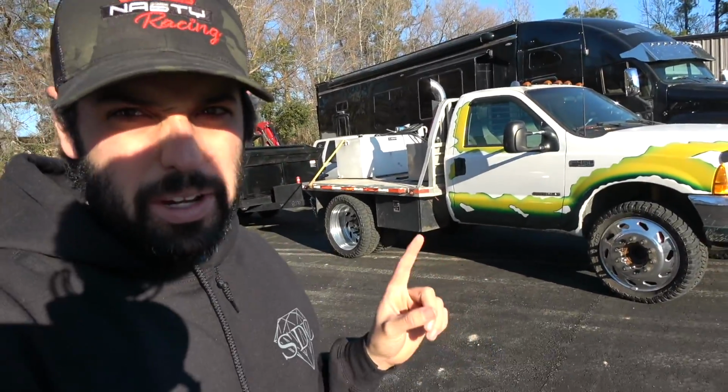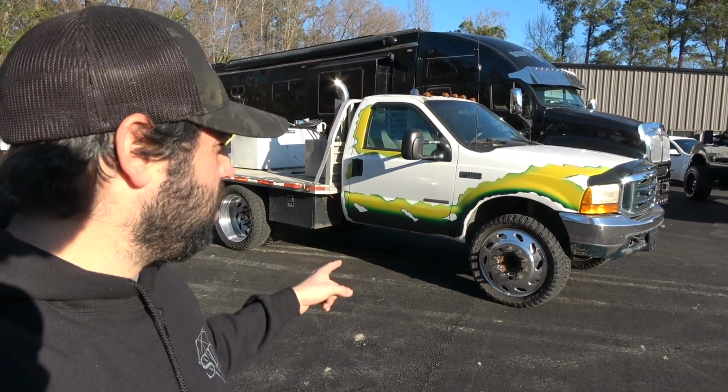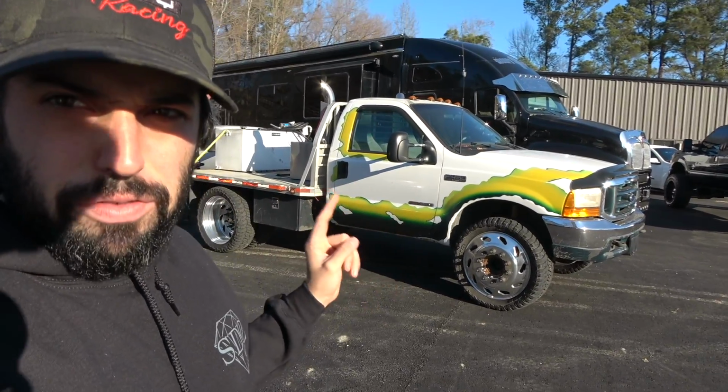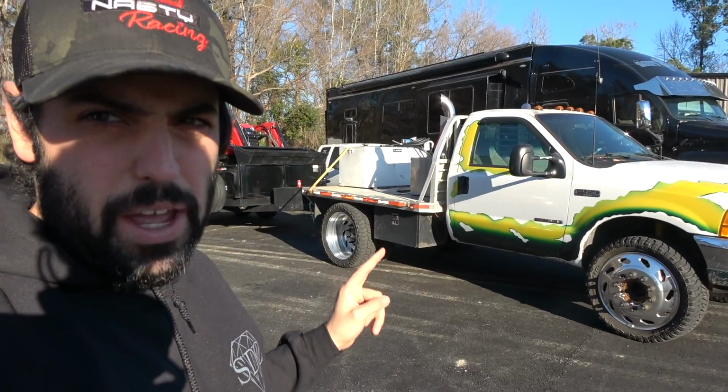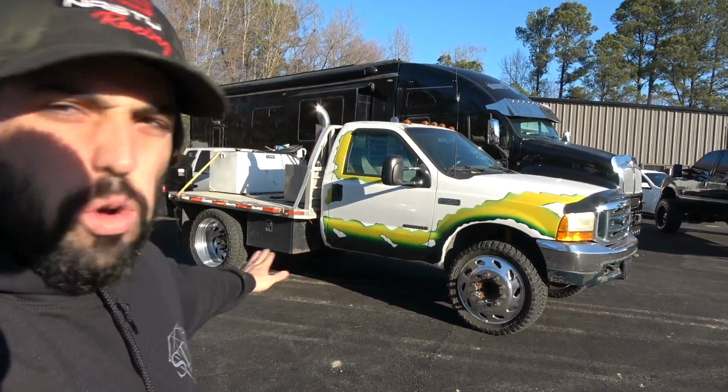All right, so right here we got my 2000, I don't think it's 99, 2000 F450 single cab with a work bed dually on 24-inch Freightliner Classics. No lift kit on this.